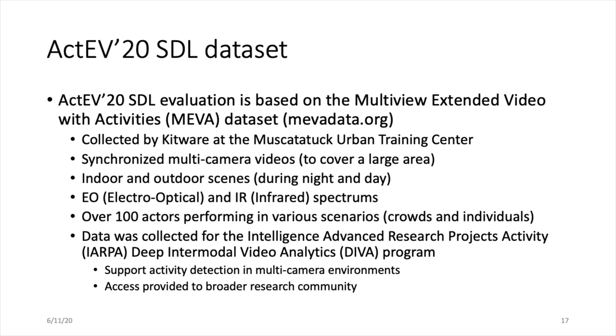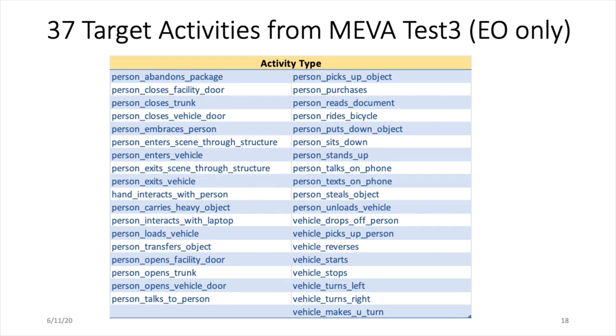The data was collected by Kitware for the IARPA DIVA program. And the main purpose was to support the activity detection in the DIVA program for multi-camera environments. And we also provide access to the broader research community to use the datasets for other applications. The 37 activities for the MEVA Test 3 are shown in the table. The activities could be broadly categorized as person or multi-person activities, person-object interaction, vehicle activities, and person-vehicle interaction.